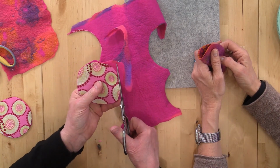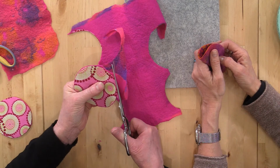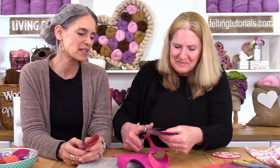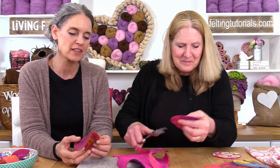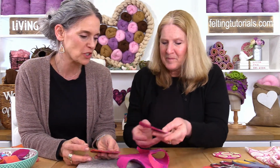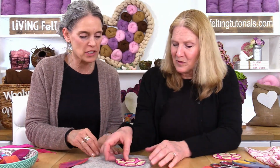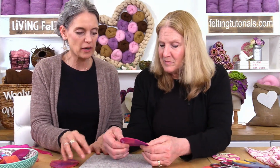This is a really therapeutic project just to do in the evening, when you want a repetitive process, but it's still creative and fun because the fabrics are so gorgeous. Okay, now, Dawn, what we're going to do is find your wire. Where's it going? Right across there.